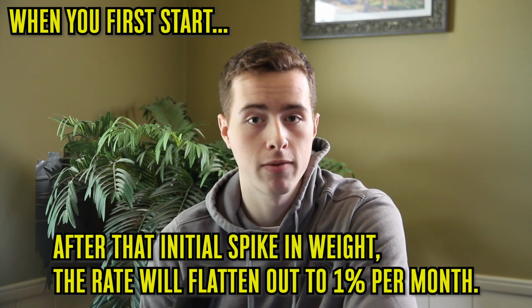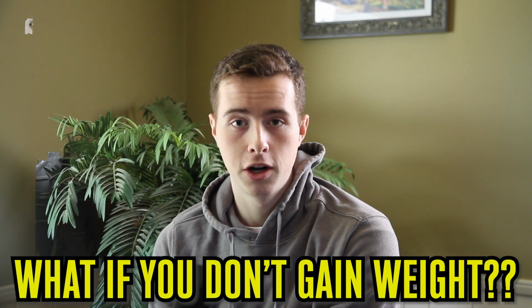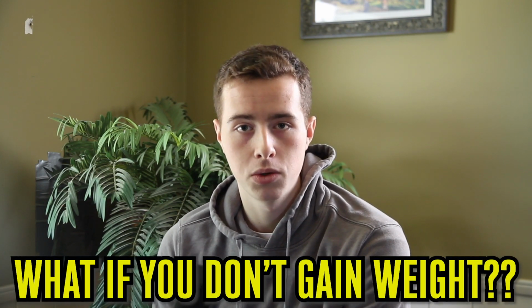And then you'll be aiming for that 1% of your body weight per month. Now, if you don't end up going into a calorie surplus at first, you don't see that upward fluctuation, you're not gaining weight at that rate that we want to, it's okay. This is why we're tracking the metrics so we can actually make informed adjustments. And as long as you're tracking everything, you stay patient and you make the appropriate adjustments, you'll be totally fine.